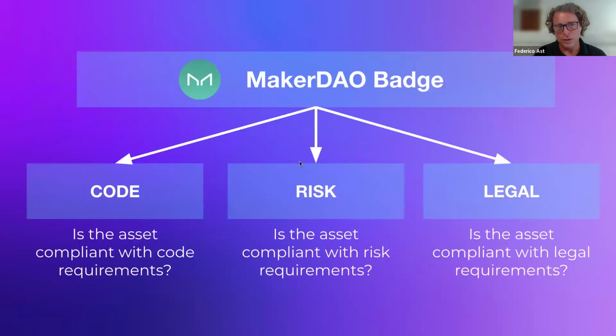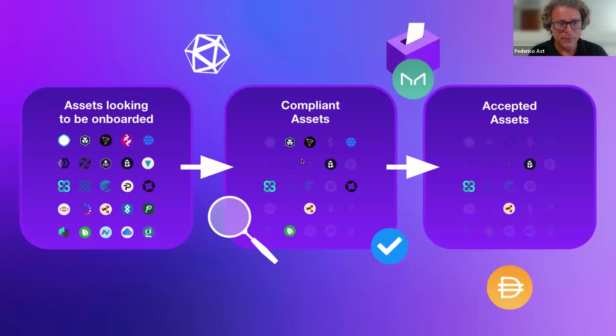So with the Maker Foundation, we did this research. It was very early stage research, but we decided to build this badge with three main ideas, right? Is this token representing this asset compliant with some code requirements, so it's not going to be hacked? Is it compliant with the risk requirements and with some legal requirements, in the sense that this is actually an asset that could be liquidated in case of need, okay?